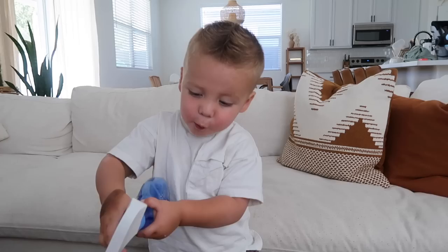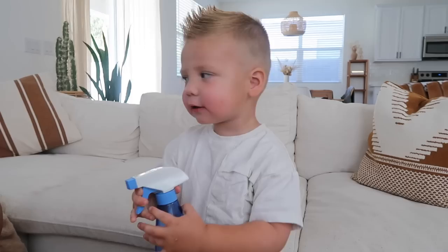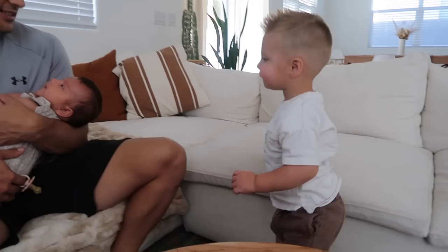Here is the after of Rocky's hair. I almost feel like I forgot what he looked like with a mohawk. You can spray that baby. Not Ekko though, okay? Not Ekko. Okay, put it down, put it down. Good job. Can you give kisses? Tell her you got a haircut. Should you tell her?